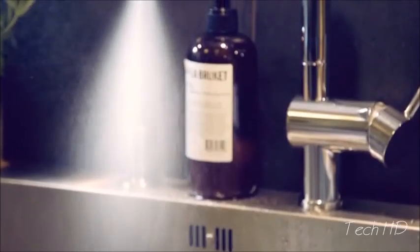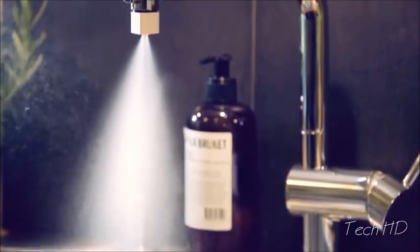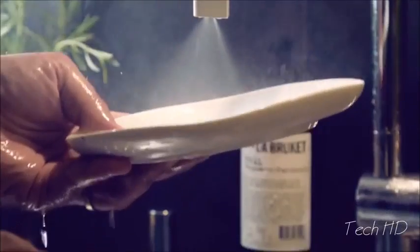So how do we save 98% of the water without losing functionality? The trick is in atomization. You break up the water into millions of droplets and basically you're creating a heavy mist. With our mist, you get in contact with a much greater percentage of the water, almost all of it. That's why you can wash your hands, do your dishes with just a fraction of the water coming out of your tap.